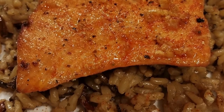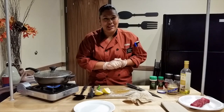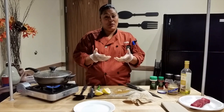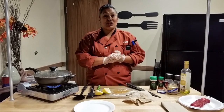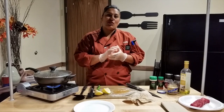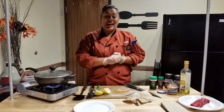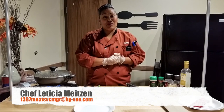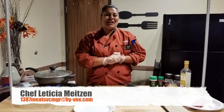I just wanted to give you a quick demonstration on how to cook salmon in your house. Feel free to not use any olive oil. Feel free to take that liquid and put it on the bottom of a pan and bake it. You would bake it at a temperature of about 375 for about 10 to 14 minutes, depending on the heat of your oven. And you can also poach it. That's another method. If you want some other ideas on how to make salmon, feel free to email me, and I would love to help you out.